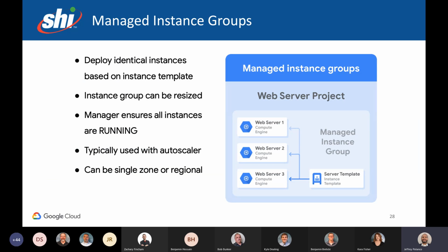One option for managing clusters of server instances is Managed Instance Groups, or MIGs. With a Managed Instance Group, you can deploy identical server instances based on an instance template, and resize an instance group on the fly. A built-in manager automatically ensures that all instances are healthy. So if a single instance crashes or fails a health check, then the manager will automatically redeploy the instance from the template. MIGs support auto-scaling based on CPU performance, load balancing, utilization, custom metrics, or even the date and time.